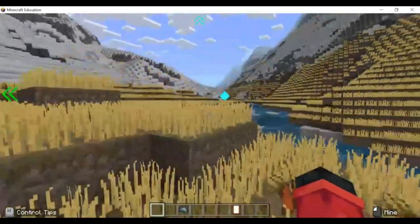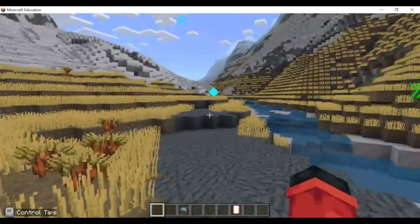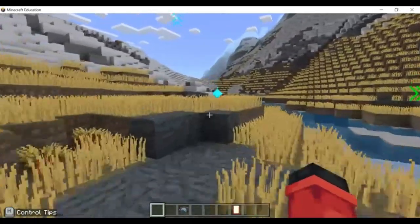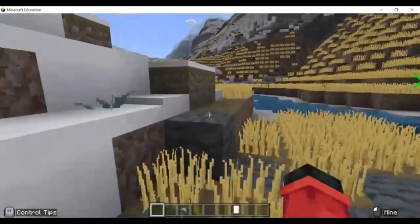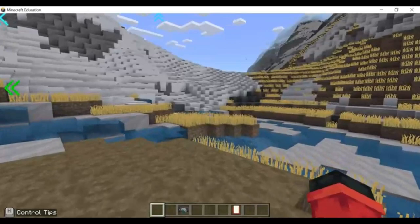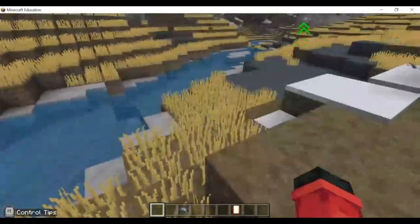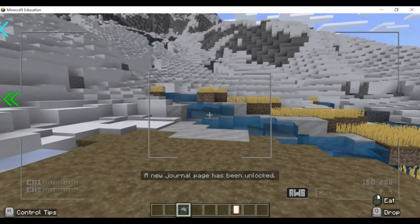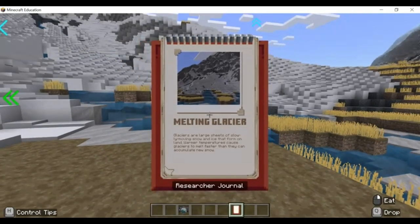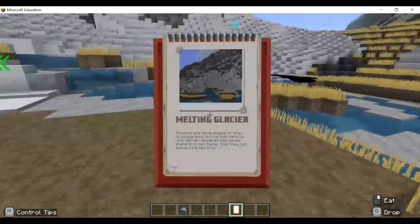I can see some more diamonds over here. Yeah, is it this glacier? Let's get our camera out. It's going to take some photos. Oh, a new journal page has been unlocked. A melting glacier. Glaciers are large sheets of slowly moving snow and ice that form on land. Warmer temperatures cause glaciers to melt faster than they can accumulate new snow. Wow. Okay. Let's head back.